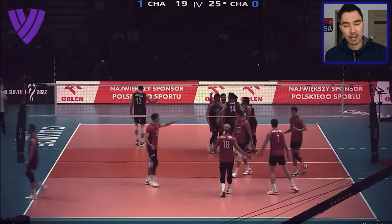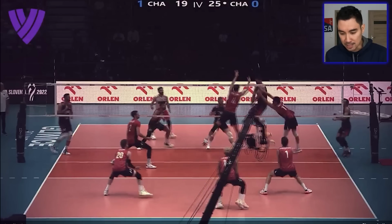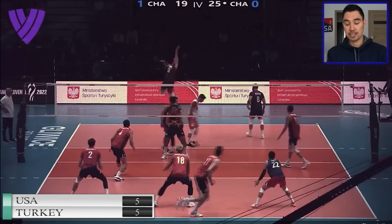Puts it in, perfect pass. So I remember they had been running this kind of quick 31, we call it a 7 sometimes set, just right into that gap. You can see that Micah was a little late, Jeff Jendrick was a little bit late, and they just hit it right in that seam, and it's super hard to dig in that moment. So great play by them. 5-5, Lwów serving.